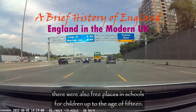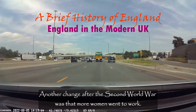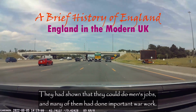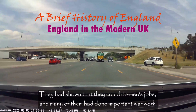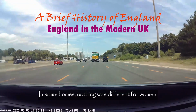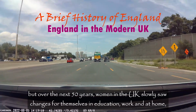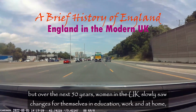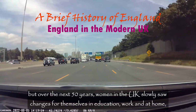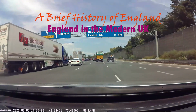Another change after the Second World War was that more women went to work. They had shown that they could do men's jobs, and many of them had done important war work. In some homes, nothing was different for women, but over the next 50 years, women in the UK slowly saw changes for themselves in education, work, and at home. Their lives would never be the same again.